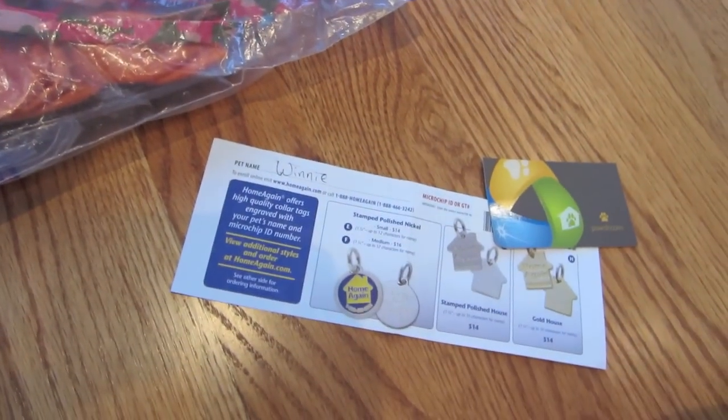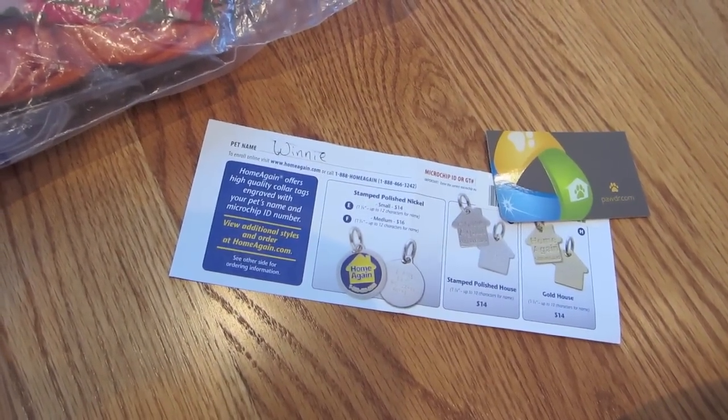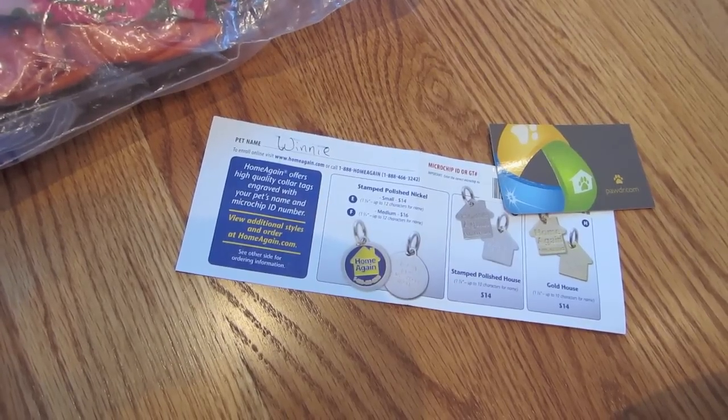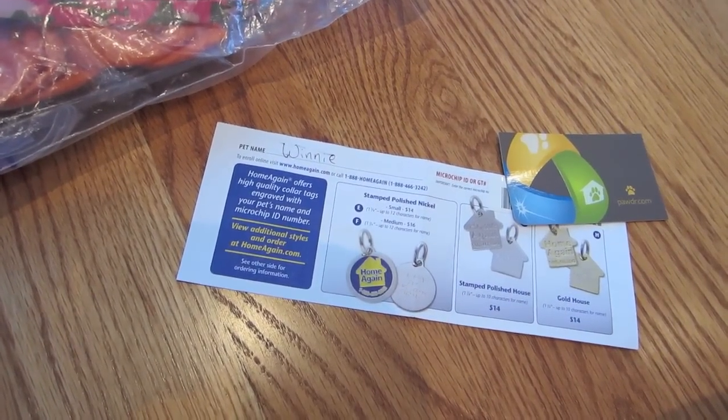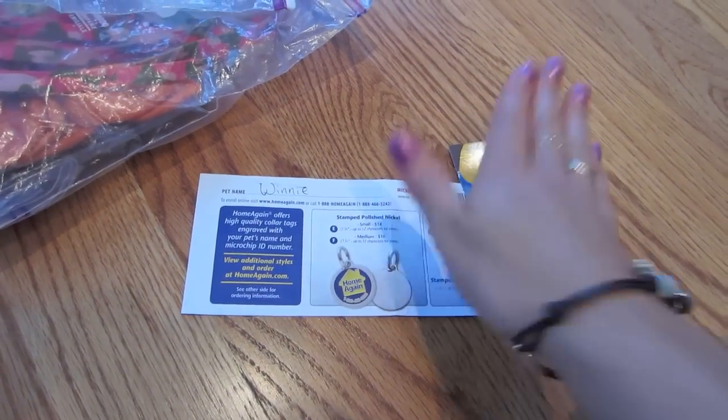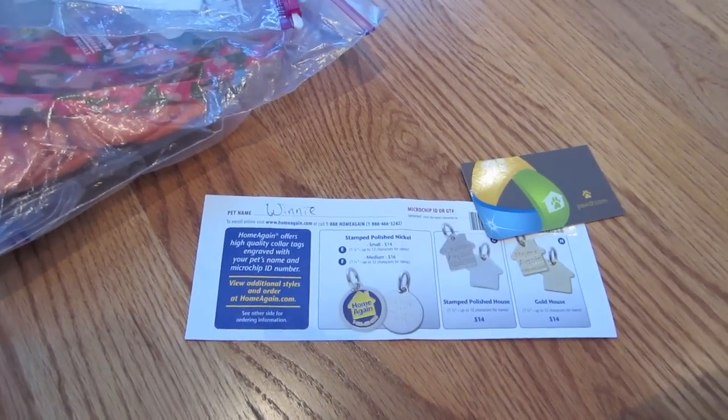I forgot to mention, in that little bag as well, I carry her microchip information. It has her microchip number on it. That's also in my phone and on a magnet at our house in case she gets separated from me, and also a business card of her vet with their address and phone number in case of emergency.